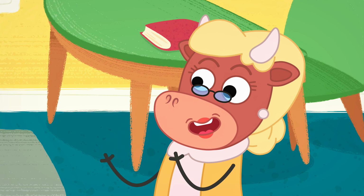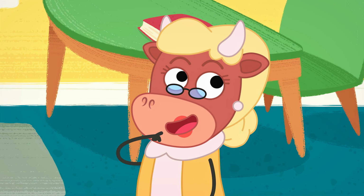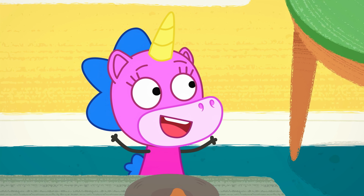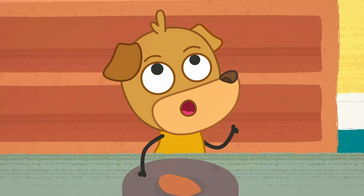The nanny explained pottery in great detail, and the kids got started right away. How about making your own dishes? Whatever you like. I'll make a plate. I'll make a cup. Me too. Cool. I'll make a fork and a spoon.